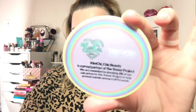And then let's see. Oh, it says Kimchi Beauty is a proud partner of the Trevor Project. We commit to donating 2% of our sales to the Trevor Project to help prevent suicide among LGBTQ youth. So that's definitely something that I can get behind, so love that.